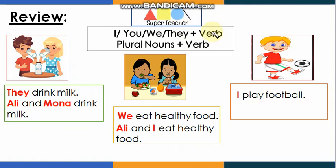Listen carefully. So when the verb comes after I, you, we, or they, we add nothing to the verb. And also when the verb comes after plural nouns, we add nothing to the verb. We're going to write the verb without any changes. Okay, everyone. So I, you, we, and they. And also plural nouns. Remember, plural means more than one. For example, can you give me an example? Boys, cats, bats, elephants. Well done. So, plural means more than one and singular means only one.